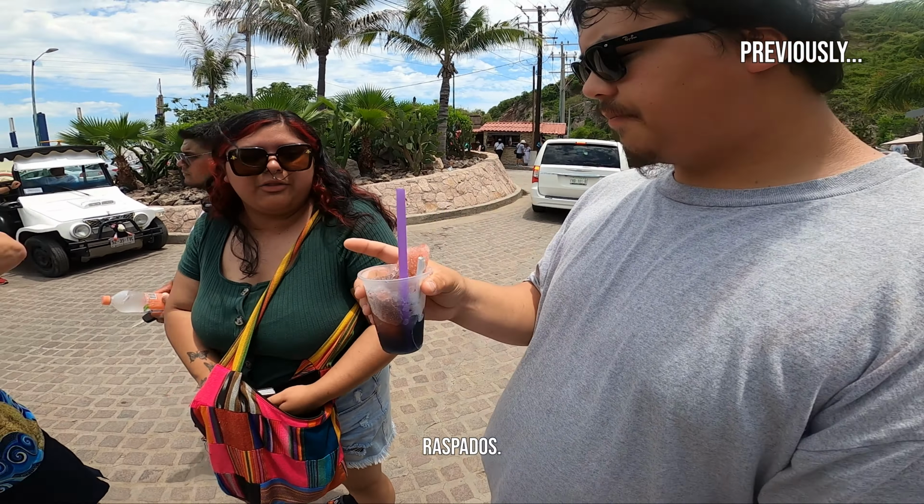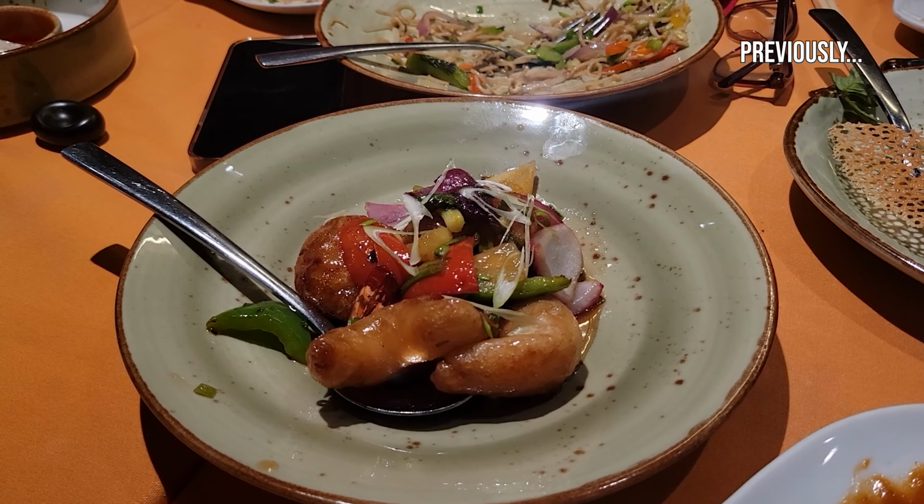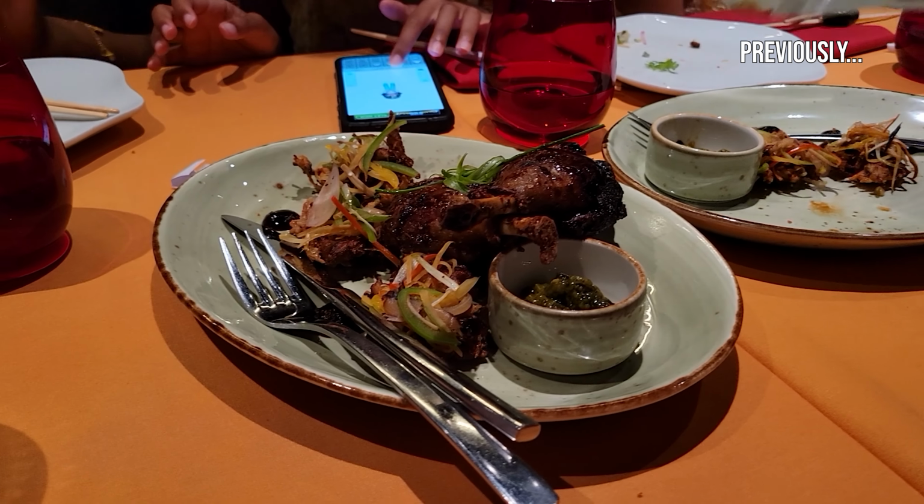After a fun-filled day, we were back on the ship enjoying some R&R and concluding the evening with a delicious dinner with family.